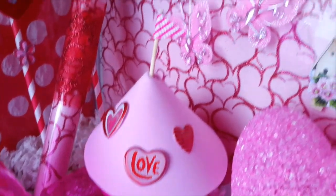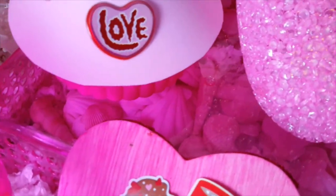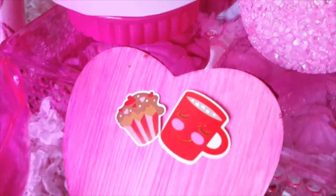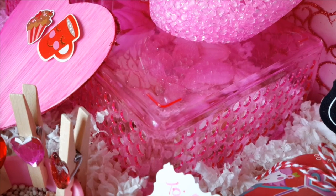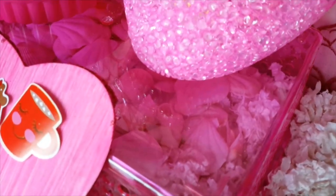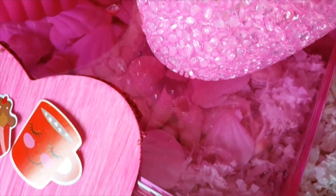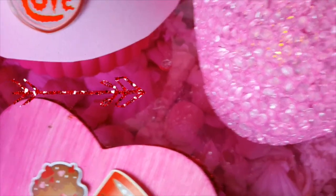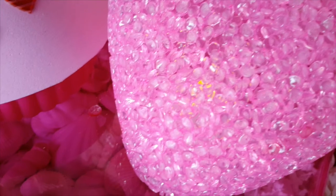I also placed this pink plastic tray underneath to give it some height, and so my little munchkins have something to climb on. A little bit of height goes a long way since they are only 1.5 to 2 inches tall. Now, I don't know if you can see this on film, but I placed a bunch of shells under their castle for added dimension, just as a visual effect, something that's pleasing to the eye.